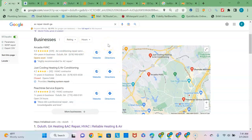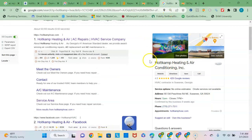Step number 2 is to make sure that your business is the most mentioned HVAC company in the Duluth, Georgia area. And so the way to do that is to register your business in more online directories than these guys are registered in. There's thousands of directories out there like Yelp.com, Angie's List, Nextdoor.com, just to name a few. And many of them are free to join. You just have to take the time to go out to each of those websites and enter in your business name, address, and phone number exactly the same way that you have it set up with Google and the Google Business Profile.